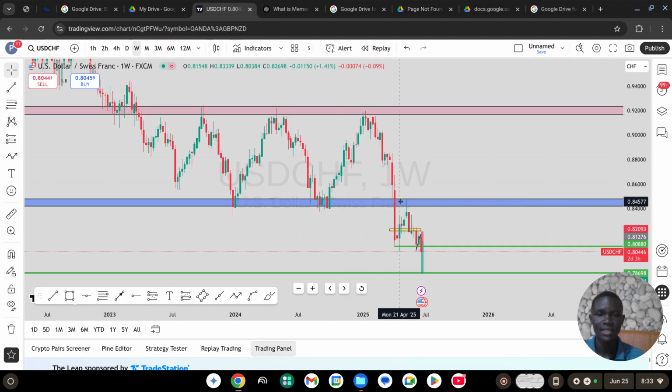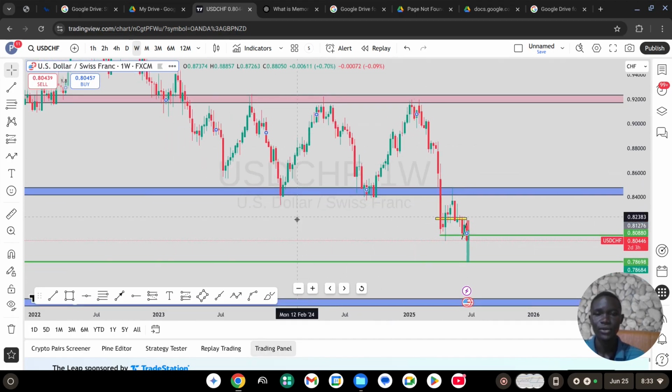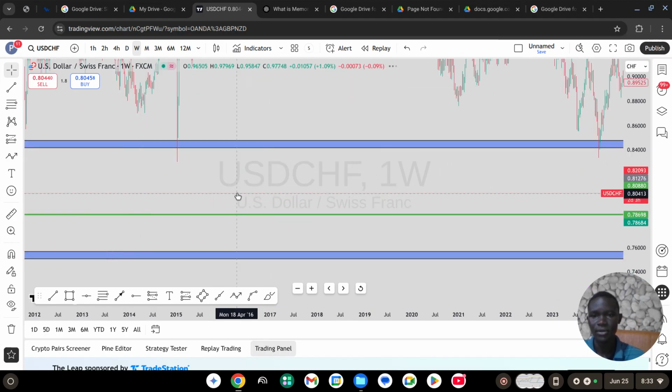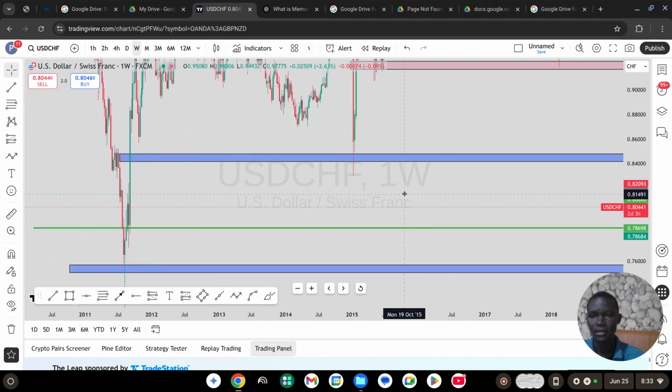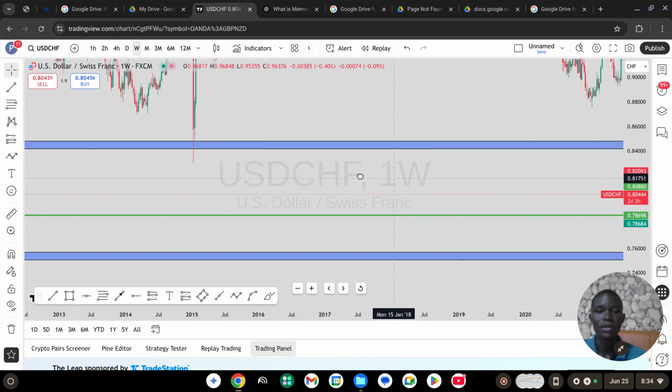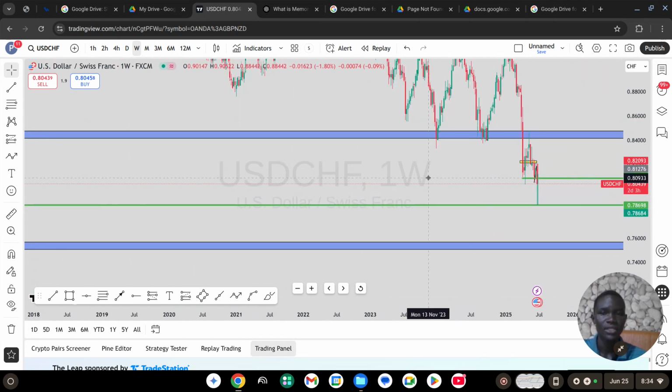The market retested it, rallying all the way to its overall TP. My immediate TP is somewhere around here, guys. This is my first TP. Then this is my immediate TP, and then the last overall TP is going to be here. My overall TP is at 0.76000, and the immediate one before reaching there is at 0.78684.